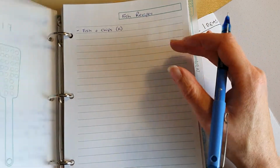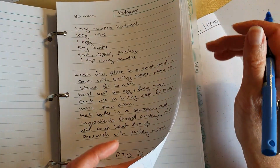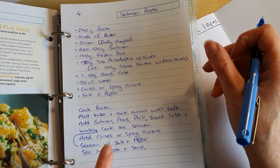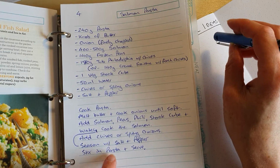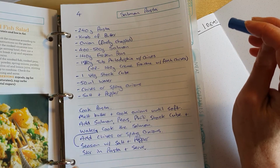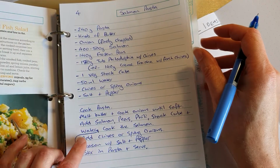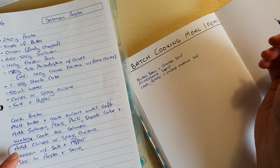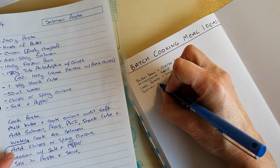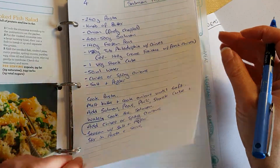My husband often makes fish and chips. He makes amazing fish and chips. Kedgeree wouldn't really do well for batch cooking. The salmon pasta, if I remember rightly, freezes quite well. It's really funny because my brain thinks tuna casserole and just thinks ooh, but the salmon pasta recipe is actually really quite nice. Again, just cook up a double portion of it.